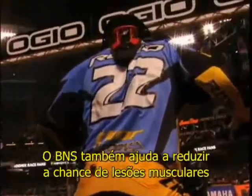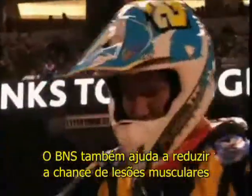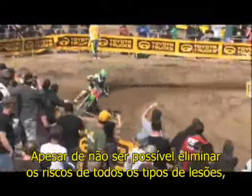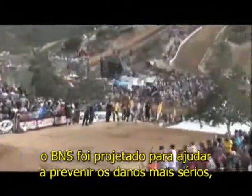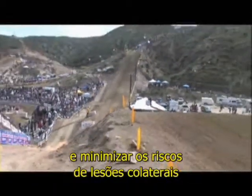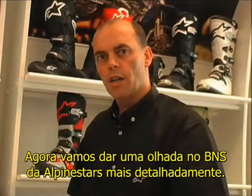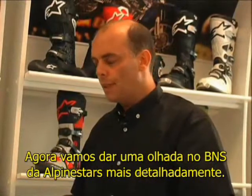The Bionic Neck Support also helps reduce the chance of muscular injuries associated with extremes of head movement. And while it is not possible to eliminate the risk of all forms of injury, the Bionic Neck Support is designed to help prevent the most serious damage and minimize the risk of collateral injury as the impact load is channeled away from the neck. Now let's have a look at the Alpinestars Bionic Neck Support in some more detail.